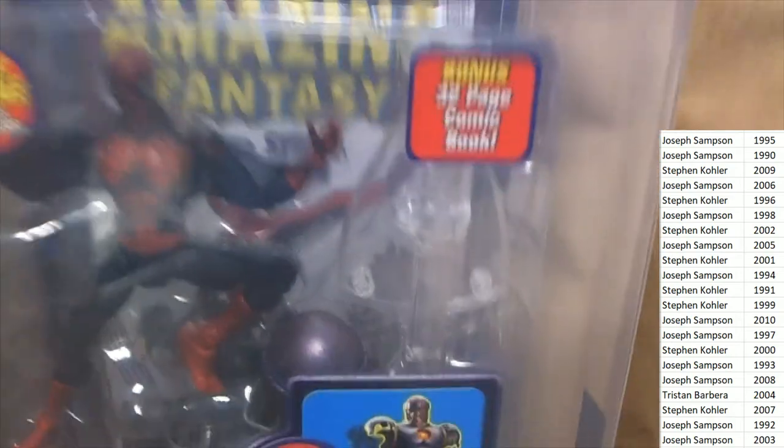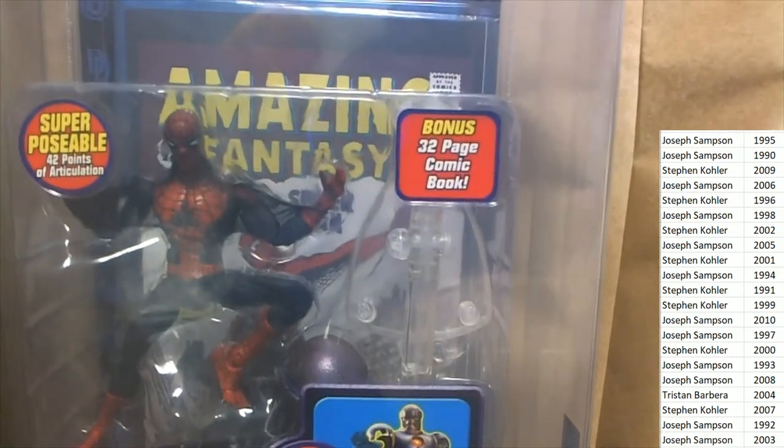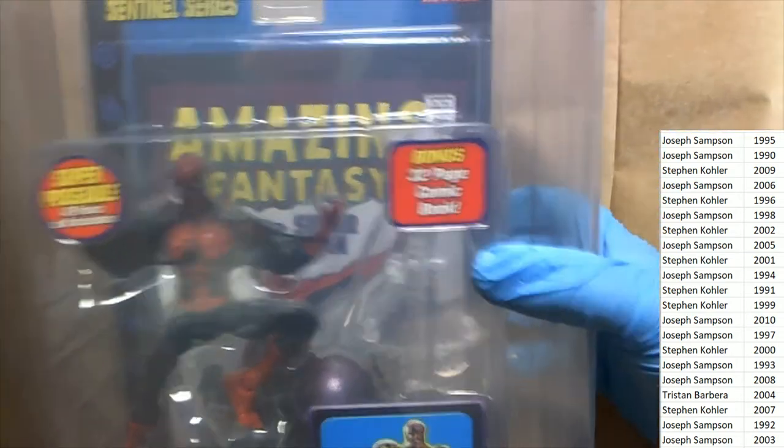Amazing Fantasy. Marvel Legends. We're going to be looking for the graded year on this piece. Oh my.